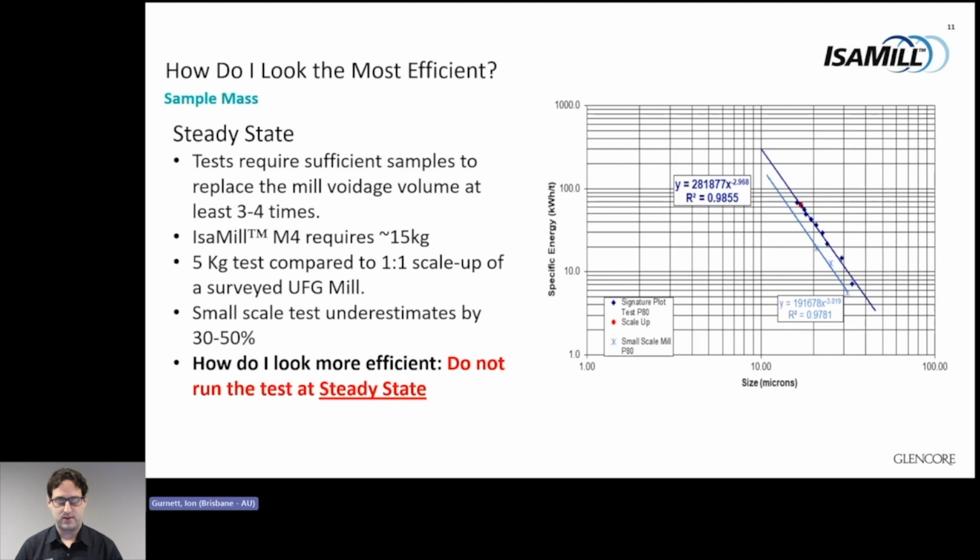And to demonstrate this, there is a 5 kilo procedure out there, and we replicated it. So what I did was I went to a site, I sampled the fresh feed, and I generated the signature plot. The signature plot is the graph on my right. Like the other graph, size on the bottom, specific energy on the left, on the vertical axis. The dark blue line there is each pass through the M4 plotted, and it's done on a log-log curve. As you can see, there's a linear relationship.